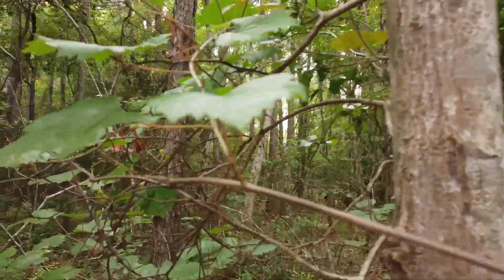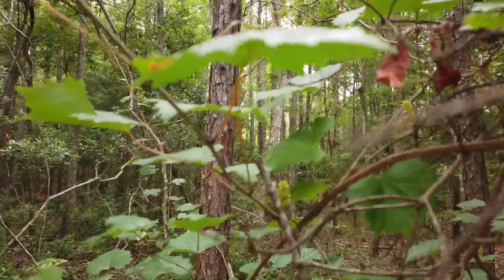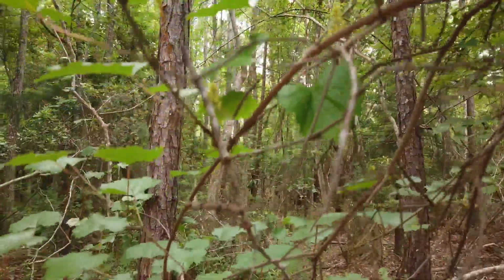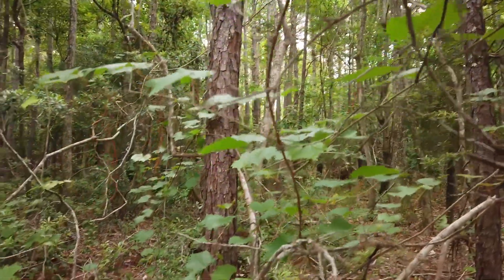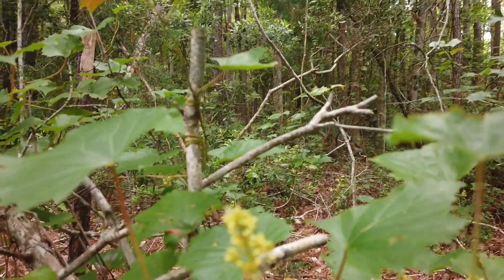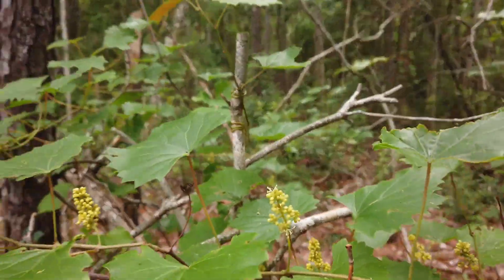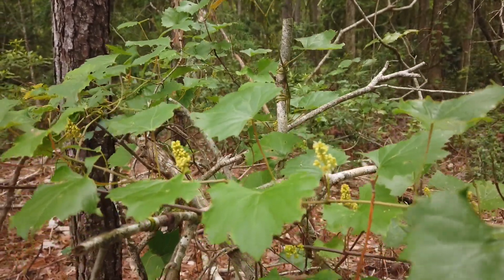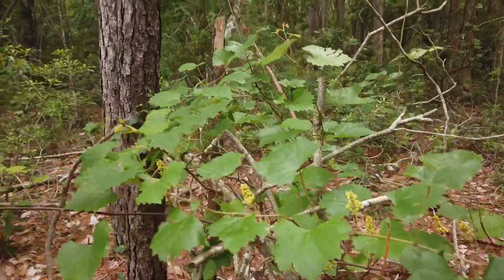But if we scan this, we can see two more sets of flower buds back in there. So this one will have lots of flowers. Ooh, this looks like some flowers that are starting to open up already. So it's just starting to flower. Won't be too much longer and it should be producing some berries.